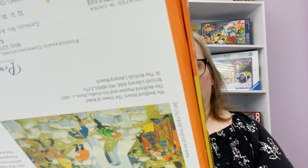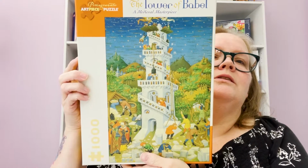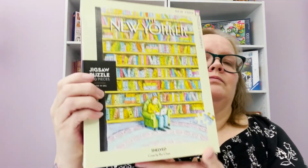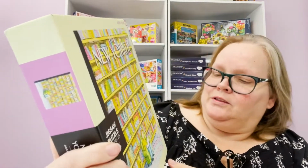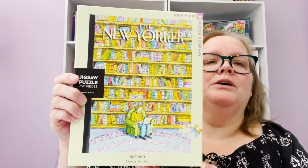And I got another Pomegranate, which is the Tower of Babel, 1,000 piece. And then New York Puzzle Company. This is called Shelved by Roz Chast. That's a lot of books there. That is 750 pieces. I got a couple others by this company. I haven't tried them yet.